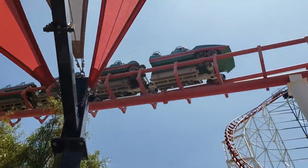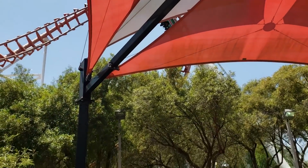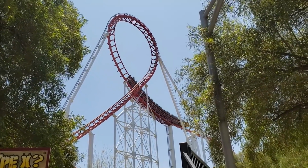Some say they want Viper torn down and replaced with something better, but I actually hope the park keeps this running for as long as they can. It's a large, impressive coaster packed with inversions, and you may just be surprised by it.